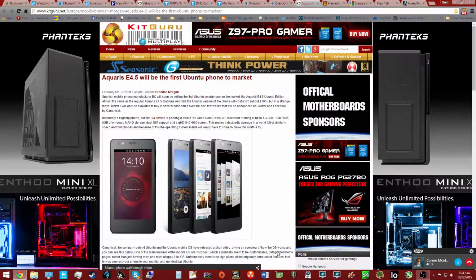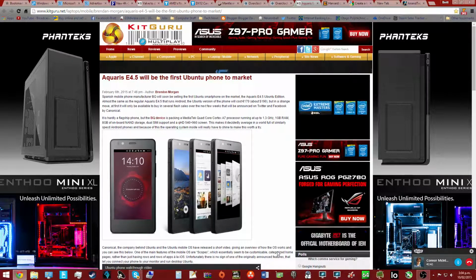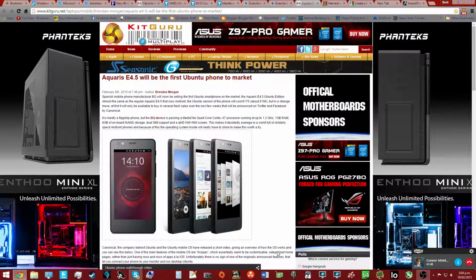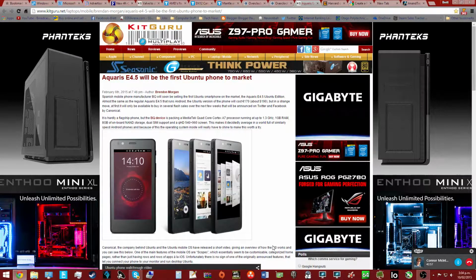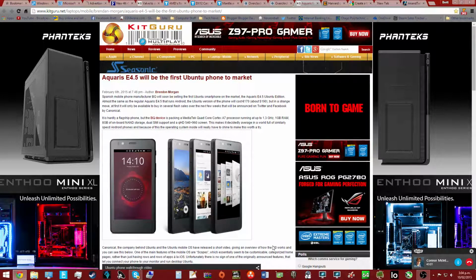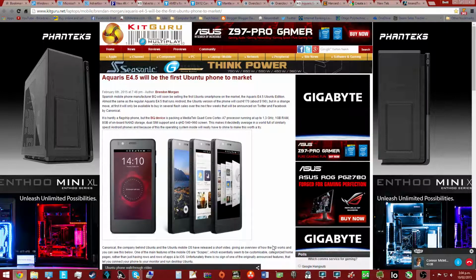Now, officially, there is going to be an Ubuntu phone, Ubuntu OS, which is not going to be that Ubuntu Edge which they promised, which they said may still be in development, they may still do it yet. But this is just going to be a skin on top of Android, which they have actually had out for quite a while now on Nexus devices. The Galaxy Nexus was one of the first phones to have Ubuntu OS. And this is going to be the first retail phone with it on it.